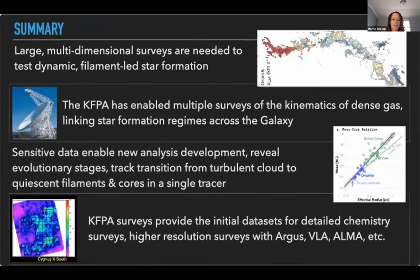And so this is just quickly summarizing. These large multi-dimensional surveys are needed to test dynamic star formation. The KFPA has enabled multiple surveys of the kinematics of dense gas across nearby to distant regions across the galaxy. And it's really developing new analysis techniques, driving student theses, and tracking transitions across different regimes in molecular clouds. And I will leave it there. So thank you very much.